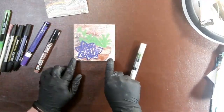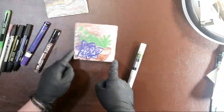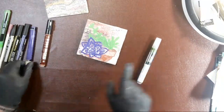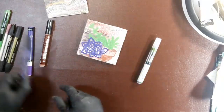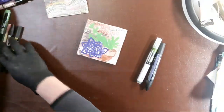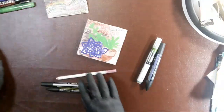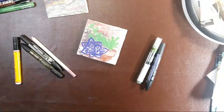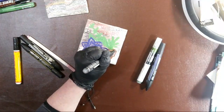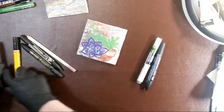So it's kind of hard to see this color because it's blending in with that. So let's come in while these are still drying up a bit. Let's come in with black. Not that one.